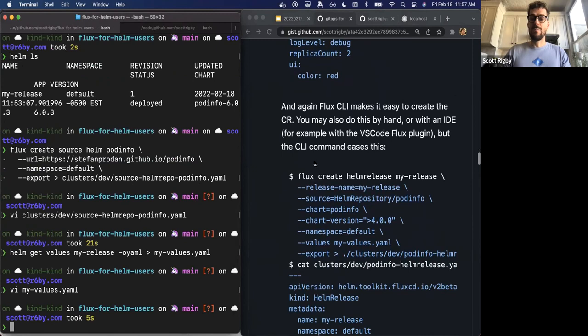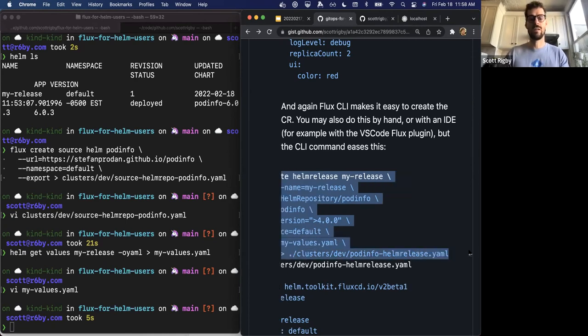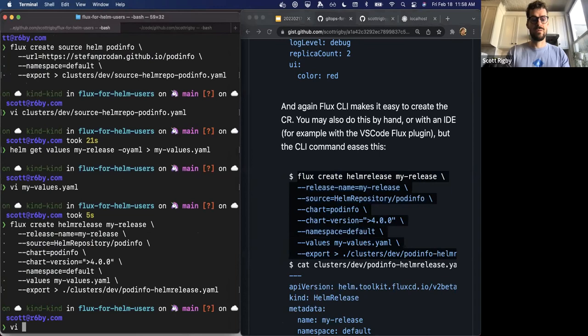And now the Flux CLI has a command that makes it super easy to create this Helm resource. I'm calling it my release because that's the release name. And the source is the Helm repository that I just mentioned. So it's a pointer, not all the information about it, because that object will be there on its own. The chart is the podinfo chart. We're giving a semver constraint for the version. It's just got to be above 4.0. We're telling it the default namespace, and we're importing the values automatically from that file. This command could be loaded directly into the Kube API, but this command exports it into a file so we can do this declaratively.